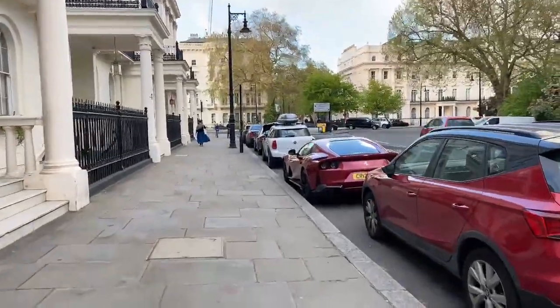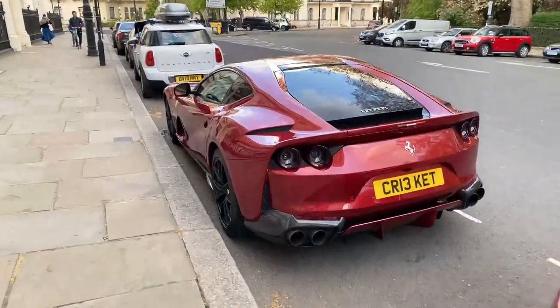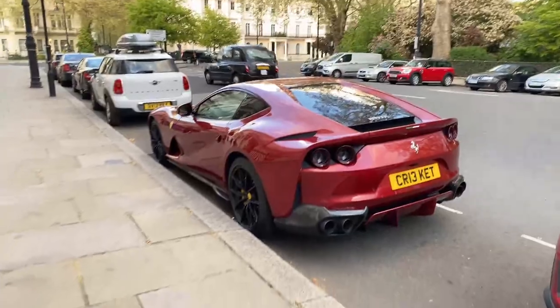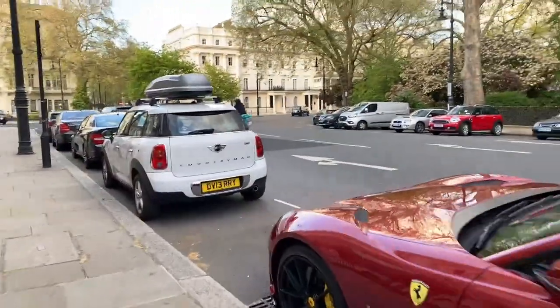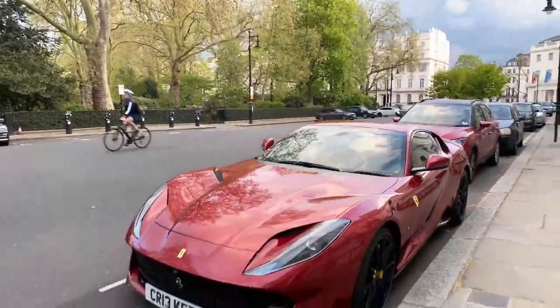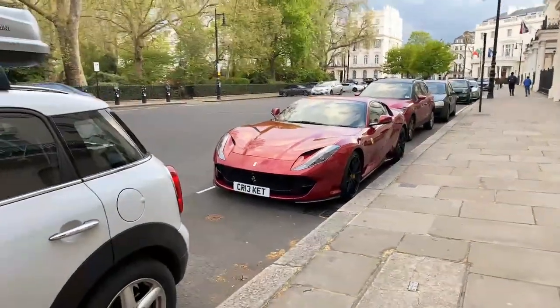Oh man, we're going to 812 Superfast, people. Look at that. Cricket. That is what they call a license plate right there. But it's an 812 Superfast, looking all kinds of nice. Of course, it is Ferrari red. That is such a beautiful red, man. Jesus Christ, look at that. Absolutely insane.